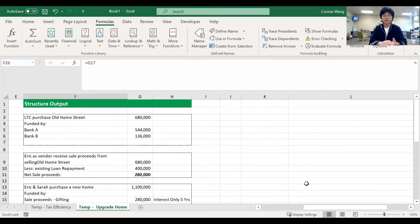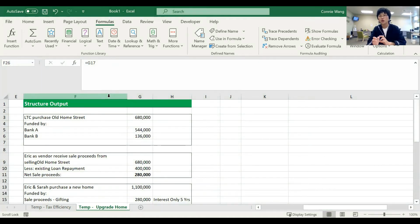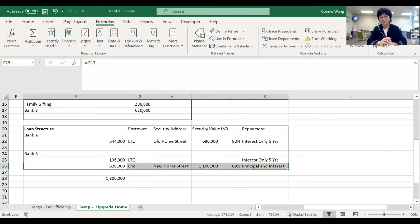Now, the benefit of this structure. Number one, obviously, we help the client to save over $2,000 a year by having this restructure of the old home. Also, as you can see, we split the total loan, the 1.3 mil, across two different banks, and we only provide one property as security to one bank. So the other bank has no control over the other bank's security. So that gives clients maximum asset protection. And also, remember, we structure the investment property loan as interest only. So that way, the interest cost will be maxed out. Therefore, the profit is minimized. Therefore, the tax is minimized. And at the same time, because the client has more cash, because they don't pay principal on the rental, they have more cash to pay off their family home. So the family home can be paid off faster.